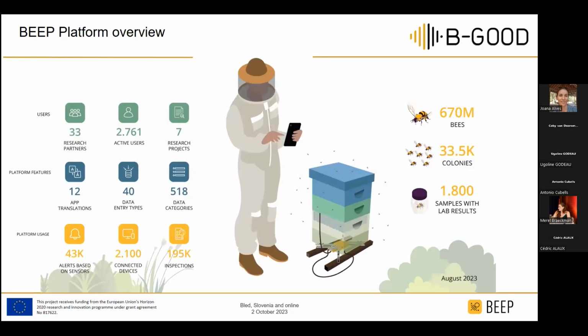And also here, another overview, with a big thanks to Pensoft for helping in creating this, to show you the current use of the platform. On the left-hand side, you see the number of users. That's around 3,000 active users, not just in BeGood, but also wider, especially in Europe. And just below, you also see that the app is translated. In the meantime, 13 translations. One has been added.